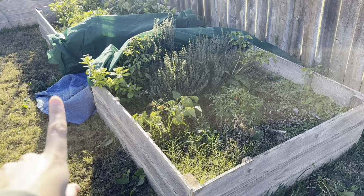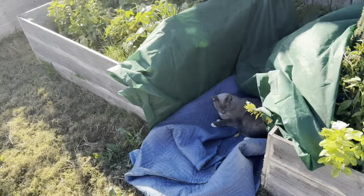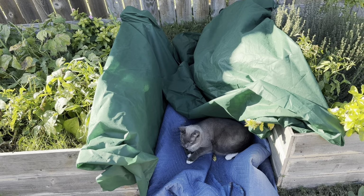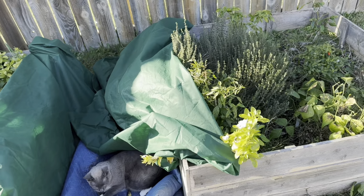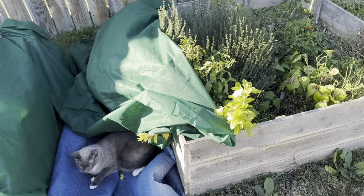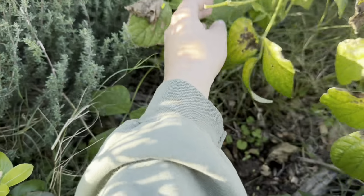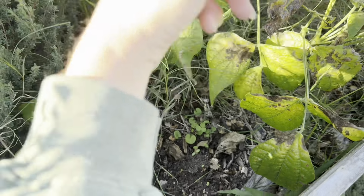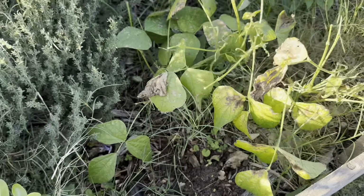So I left these frost covers out because every couple weeks or so we've been having a threat of a frost, and we are supposed to have one while I'm away. So I'm debating covering my beans, but I'm also thinking about maybe not covering them because they're just not producing the way that they were in the fall. I do still have some beans. There's one small one there, but they do have quite a bit of frost damage already.